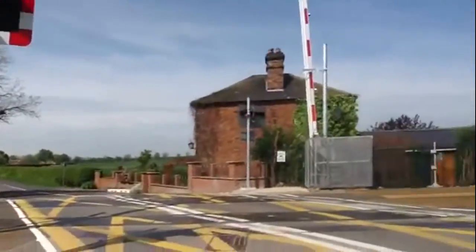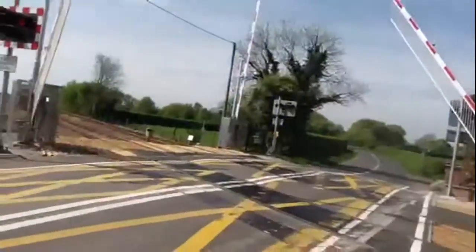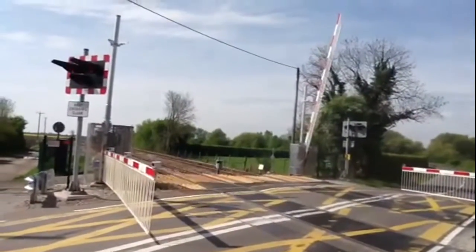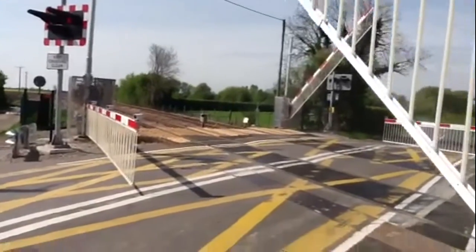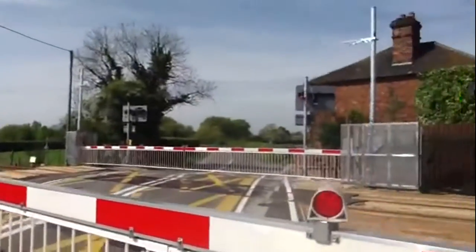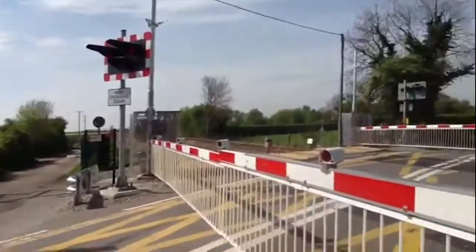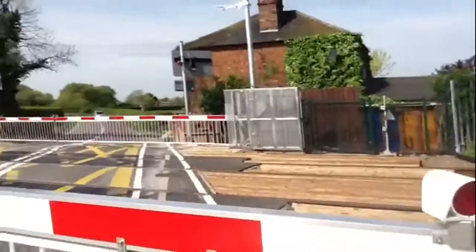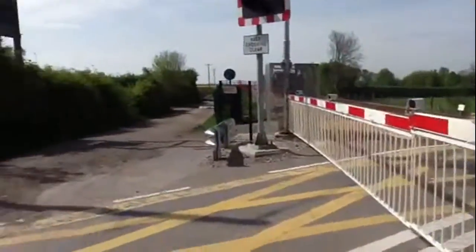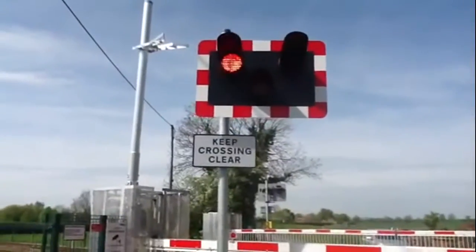Hi there guys, here we are at Scott Wick level crossing in Lincolnshire with Joe. Down they go. They're coming down. I'm not sure what we've got, but I reckon it is the Lincoln train from Ruskington Station that is delayed from the signal control problems. It could be a bit earlier, we don't know, but it takes about 10 minutes to get from Ruskington Station to here, unless they change the timing on the help point again. So let's just see what we've got.